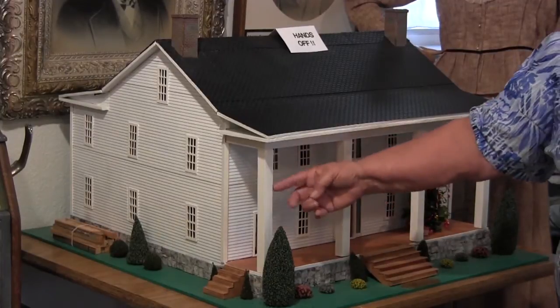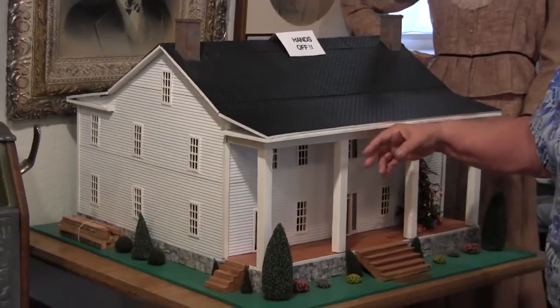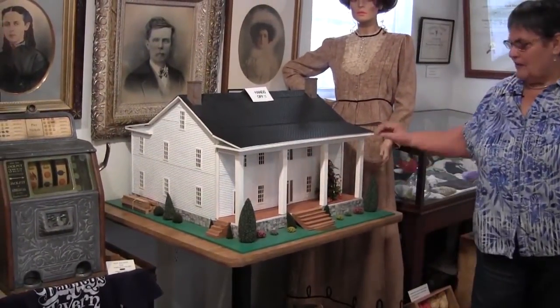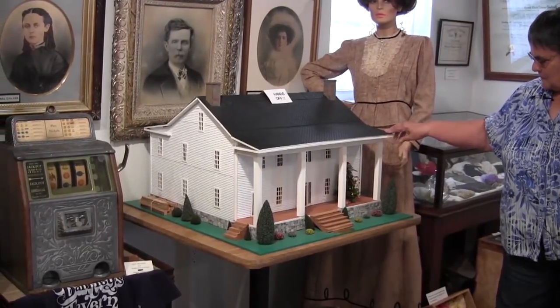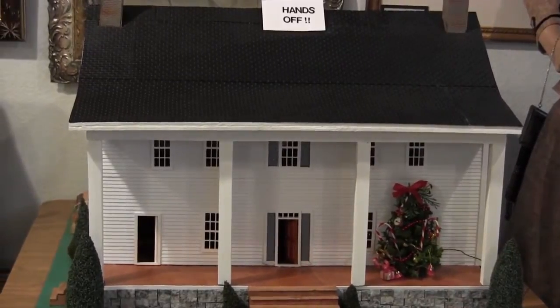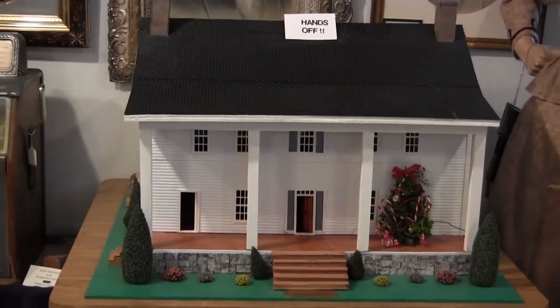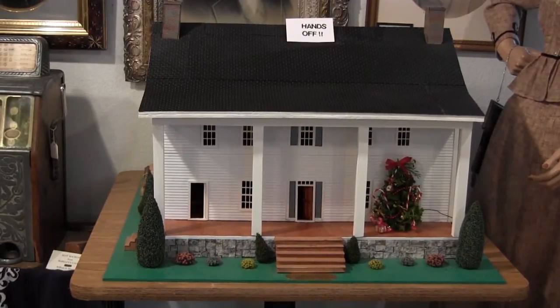These pillars here, they were going to build the whole house out of that material, but they couldn't because it was way too hard to cut. So they did make the pillars here in the front out of the original boards from the Culver House. Actually, my brother built the house. He lived in Phoenix all his life and remembers the Culver House very well. And so he built the miniature for us, he and his wife.